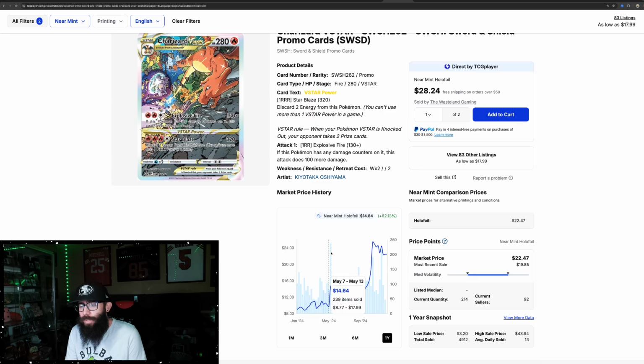You can see the most purchases back here when it had its run. You could have had this for $8. $8 was the low, and it just popped recently. In May, it had a little pop. Well, it wasn't little, it was pretty significant at the time. From a low of 8 up to that alt art boom of 15, then all the way back down to 11, and it's just run since then.